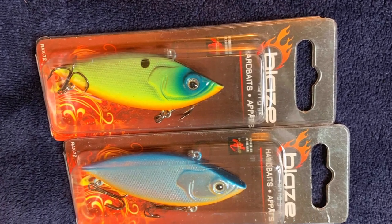I caught my very first walleye ever on this one here, the Blaze, in the chartreuse color with black back. And then I've caught quite a few nice walleye on the silver with blue back. The silver and blue back has caught me my biggest walleye as well as my smallest walleye.